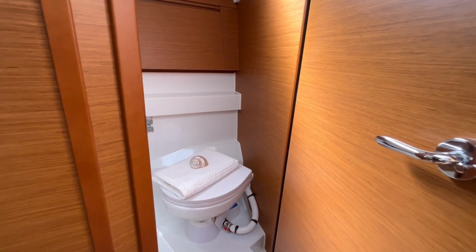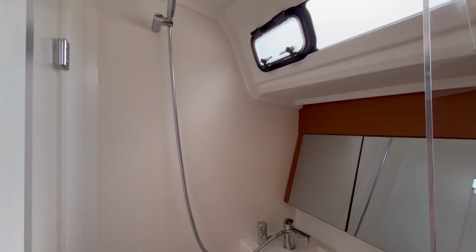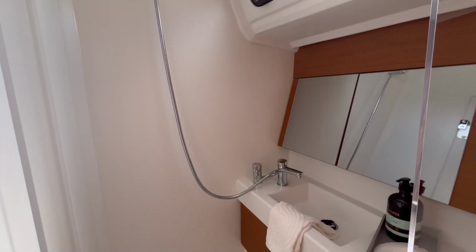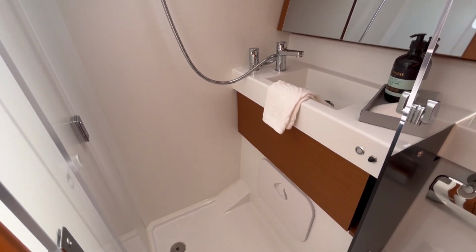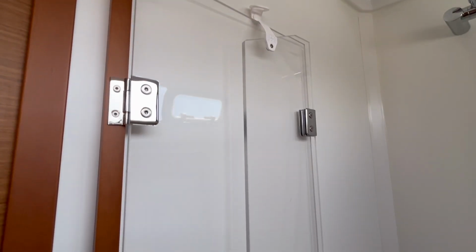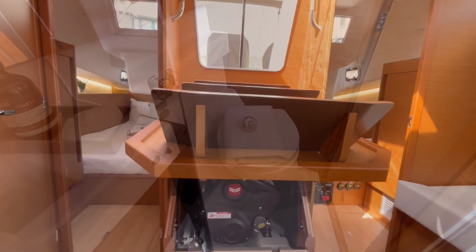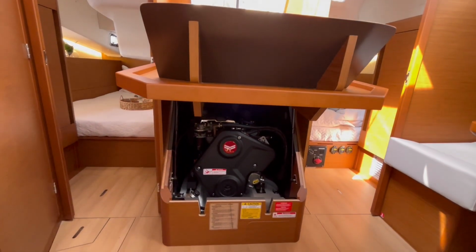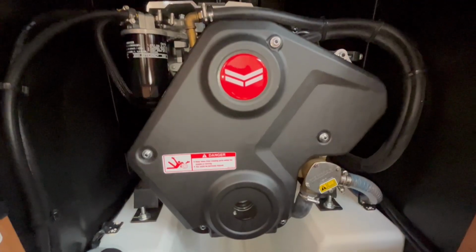This vessel boasts a large and very functional head that is right off the salon, with a beautiful sink and electric toilet. The large walk-in shower is roomy and well equipped with beautiful fixtures and a folding plexiglass shower door. The Sun Odessey 410 is equipped with a Yanmar 45 horsepower diesel engine with shaft drive.